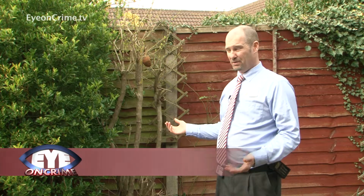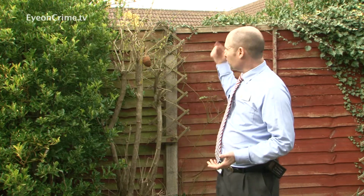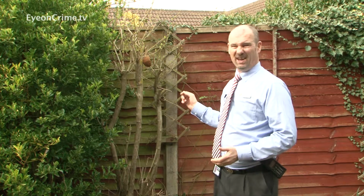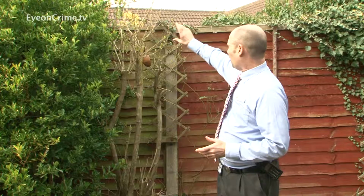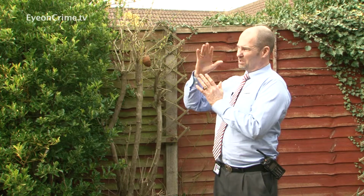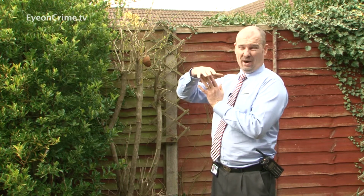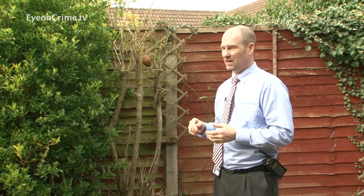Garden fences at the rear of properties, generally speaking, are about this height. It's about 6 foot. So they are quite high, but generally speaking, somebody could climb quite easily over the top of them. What we'd always advocate is making that more difficult. Use trellis. A piece of trellis on top of the fence would mean that the fence itself becomes slightly unstable if you were trying to climb it, and that trellis itself could break, it'd make a noise, and it'd draw attention to the fact that somebody was trying to climb it.